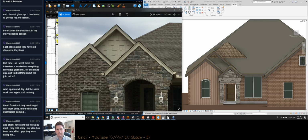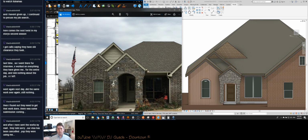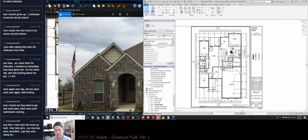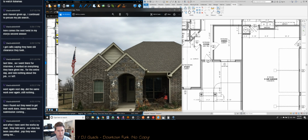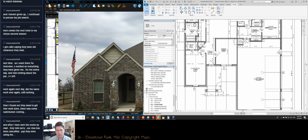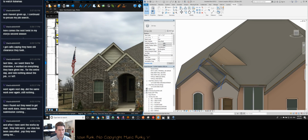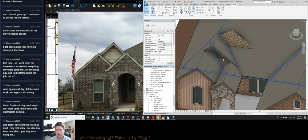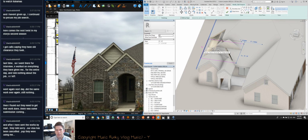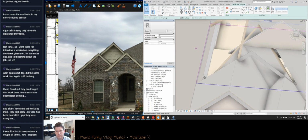Oh man, I hate hearing that. I think this needs to be wider, is what needs to happen here. This needs to be closer to out here, so that this roof can get a little bit bigger. There's no dimension, so it's impossible to really know for sure. Let's just see here. What does this have in store for me in terms of information?